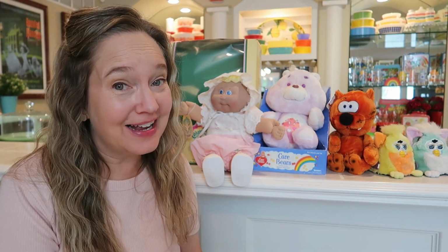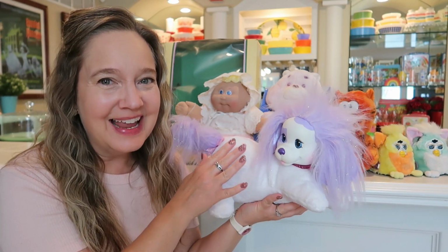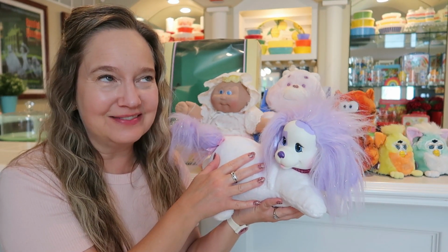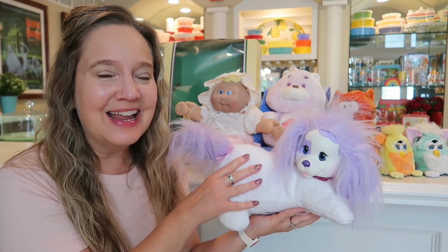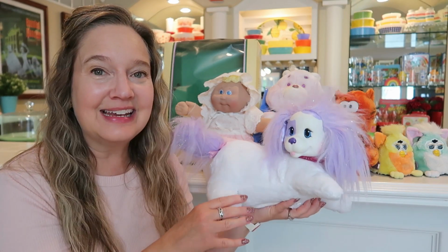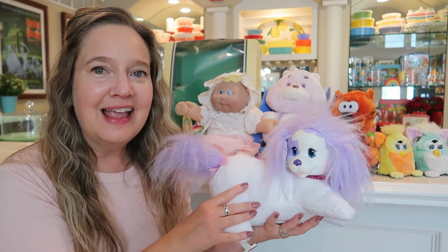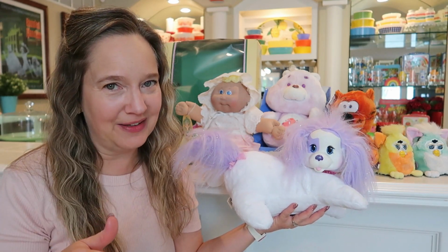And I almost forgot to mention Puppy Surprise. I got this one at a church rummage sale for, I think, 50 cents or something, but it was very dirty and stained. But look how pretty she is now. She washed up so nicely. And in case you missed it, I made a little short about that.